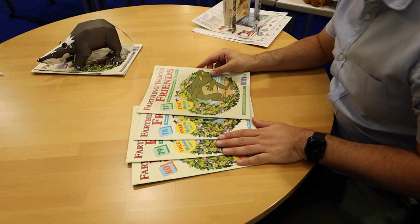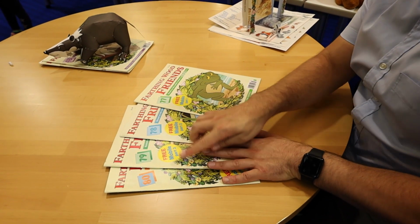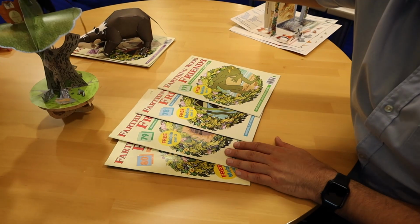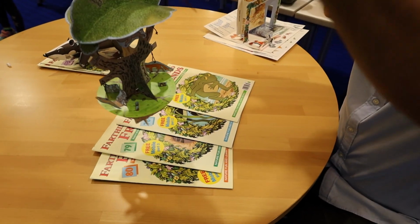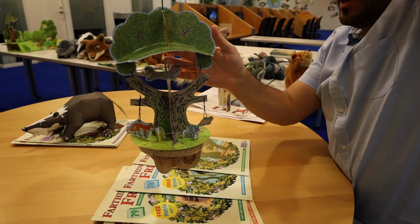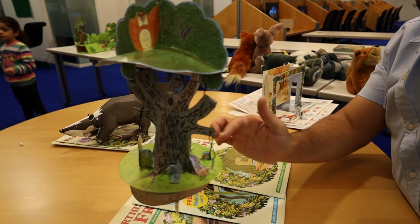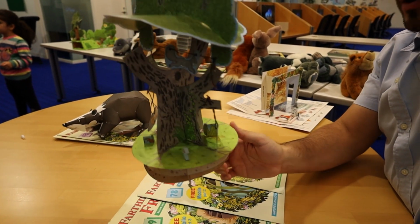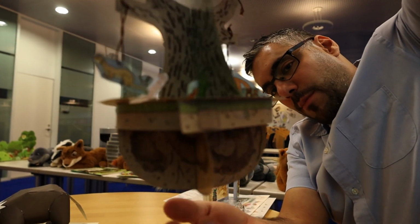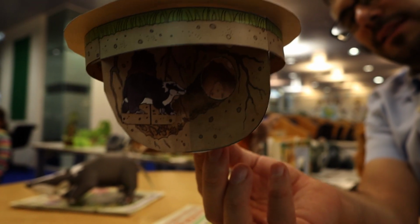In the later issues of the Farthing Wood Friends, we see here there are 4 issues with the mobile, parts 1 to 4. So if I just show you the mobile, which I created out of these, thank you. Okay, so you can see here, this is how it looks when it's made, and it's designed to rotate on top of a baby's bed. You can see there's owl, fox, weasel, and even if you look at the bottom, you'll see badger and mole. So let me just hold it like this so you can see badger and mole, and they're set underneath on the ground.